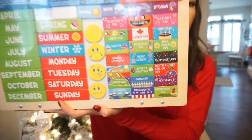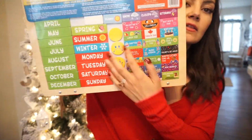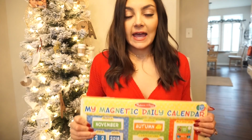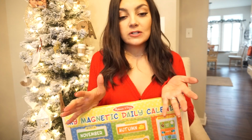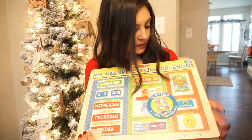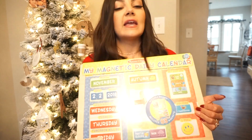They have all of the days of the week, the month, the numbers, the weather. She so loves the advent calendar, but that is only around for Christmas time. And I feel like this is something that she can do every morning when she wakes up. Just put the date, the weather, whatever activities we have going on, and it's all wooden.